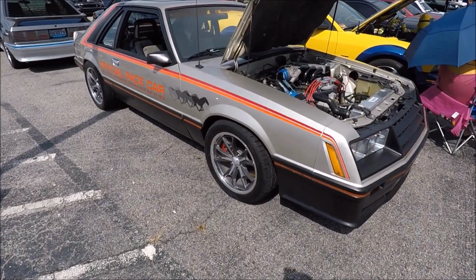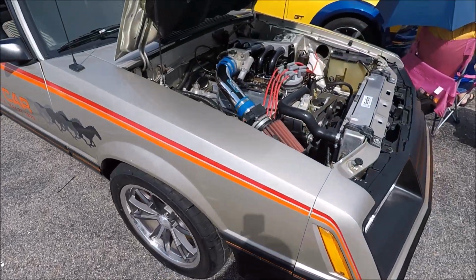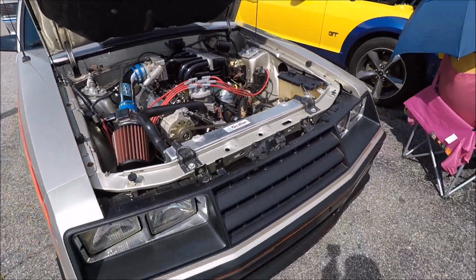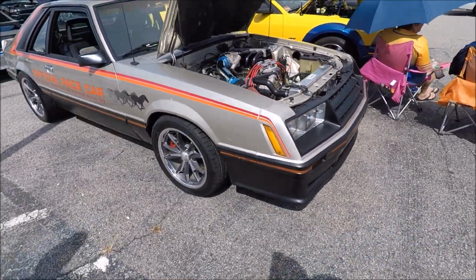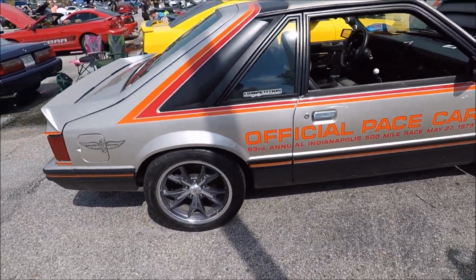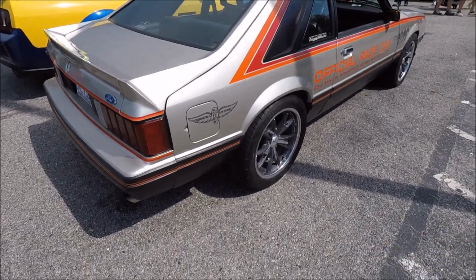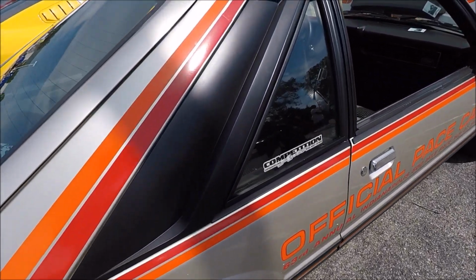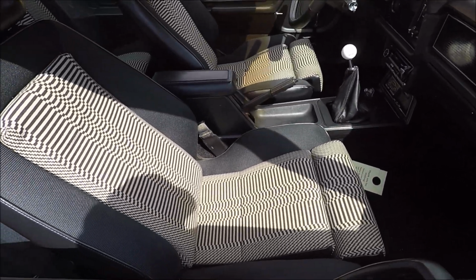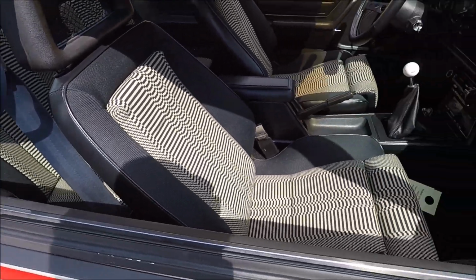I'm a sucker for a pace car. You guys have a good day. I like those wheels. GT40 intake. Yeah. That car is super clean. The black trim looks great. Seats look great. Wow. This car is a very nice pace car. Super nice.